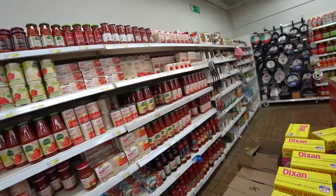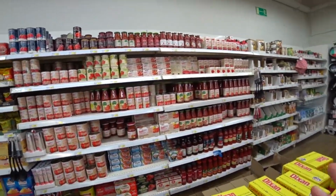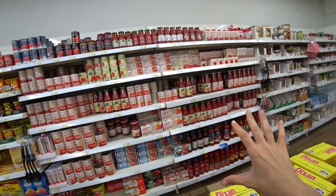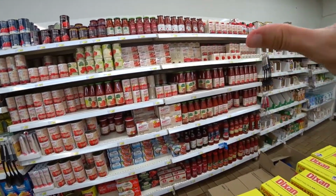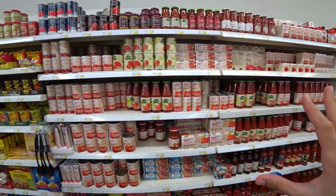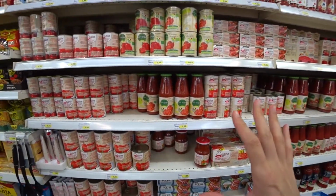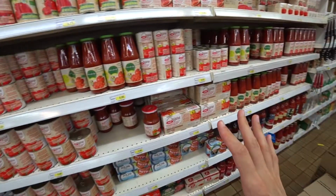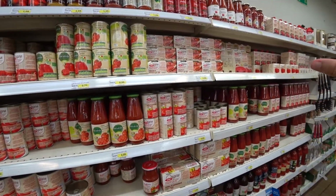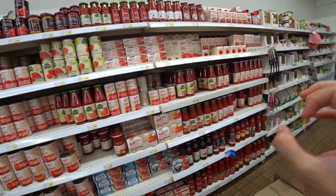Okay, here you have all the preserved goods. And of course, just look at the variety here in the tomato department. This is just mind-blowing. All the different types of tomato products, because this makes the basic Italian cuisine, right? This is the most basic ingredient in every Italian mama's kitchen.